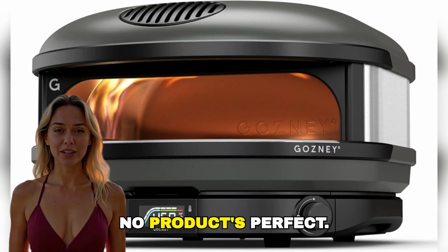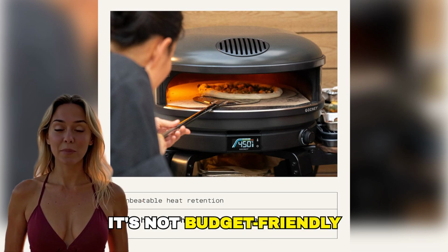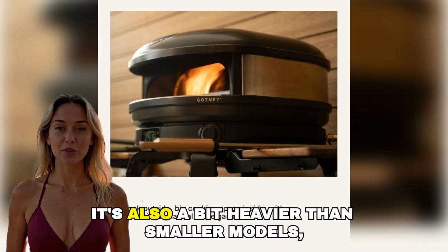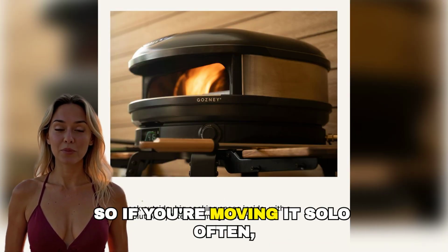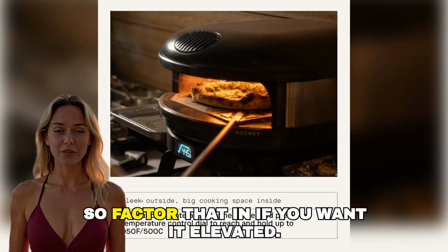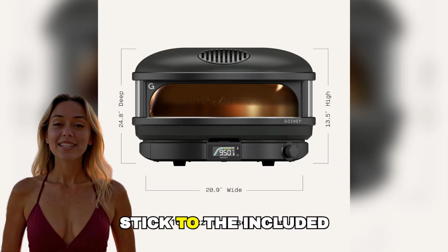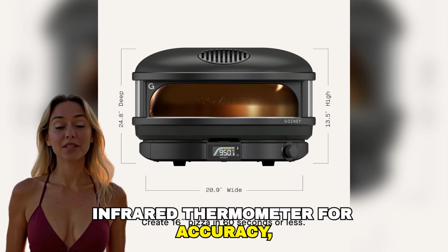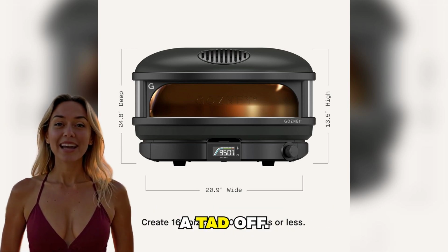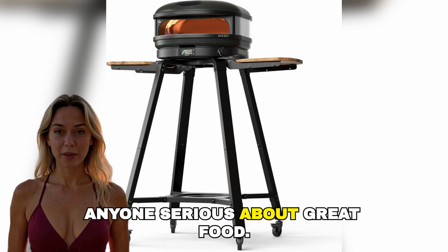But hey, no product's perfect. The main con is the price tag. At $850, it's not budget-friendly for casual cooks. It's also a bit heavier than smaller models, so if you're moving it solo often, that might be a workout. The stand isn't included, so factor that in if you want it elevated. And while the built-in gauge is there, stick to the included infrared thermometer for accuracy. Some folks say the gauge runs a tad off. Overall, though, the pros crush the cons for anyone serious about great food.